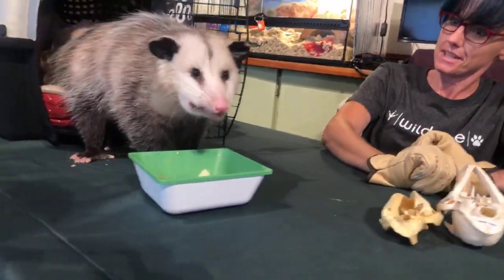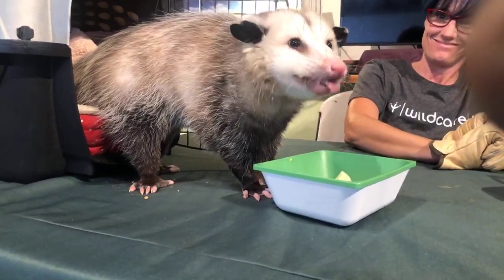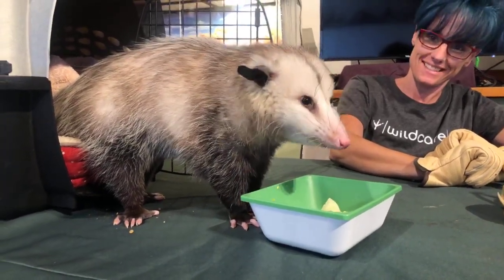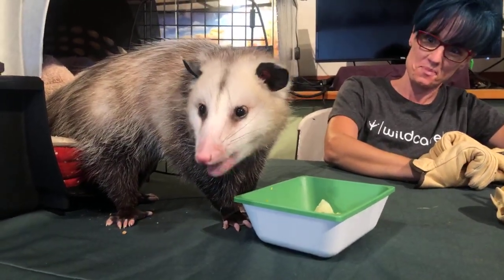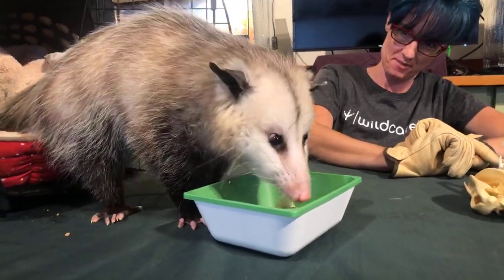Let's see if we can get a look at that jaw in action. She's looking at the microphone going, what is that? She's like, maybe that is a mouse. Oh, it might be a mouse. No, it isn't, I promise. Yeah, but you can see that jaw in action. That's so interesting. And her sensitive little whiskers, you can see those moving around.